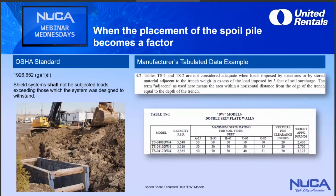Sometimes it's not specifically laid out, and that's when you may have to consider greater distances for where that spoil pile needs to be. In this example, I've highlighted 4.2 out of the SpeedShore tab data for double wall trench boxes, where they specifically lay out that the imposed spoil pile be no more than 3 foot high. So again, that's criteria we need to understand. It may require us to do different placement of the spoil pile. If we don't have the easements or the space on the job site, it may require that we do something different with that spoil pile so that we don't exceed what that particular system was designed to withstand as far as surcharging.